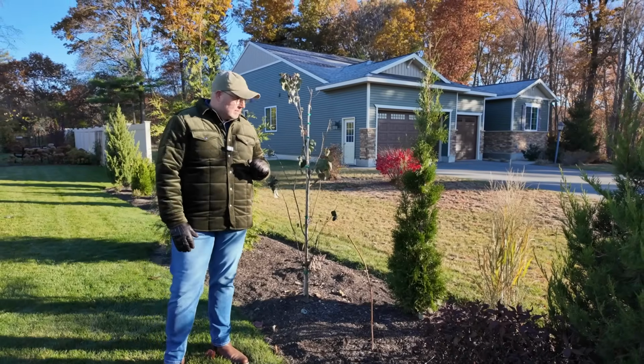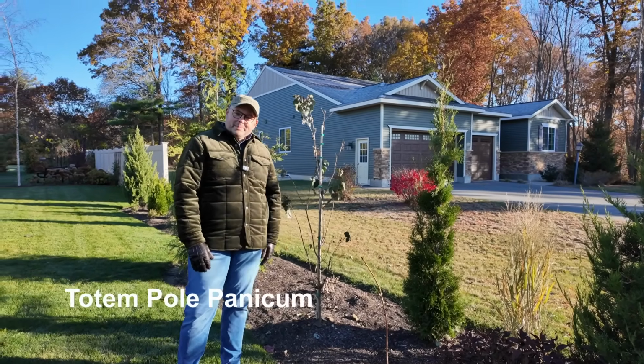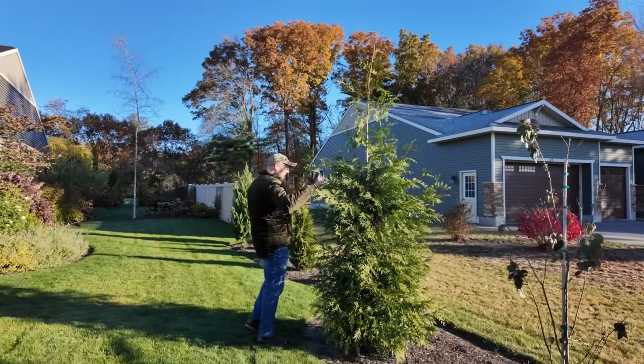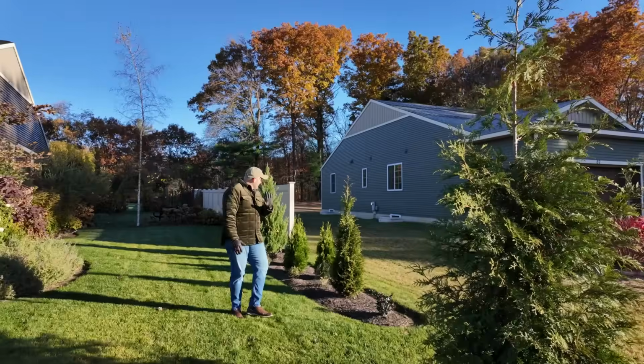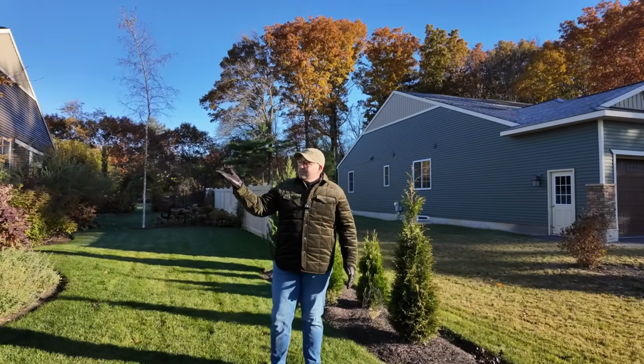That will be fun. And also over there, Eric, that's a totem pole grass. I avoided that because I couldn't remember the name. But this is a Spring Grove Arborvitae. This will get nice and big. It's Proven Winners' version of a Green Giant Arborvitae. And then this green wall mirrors the other side.